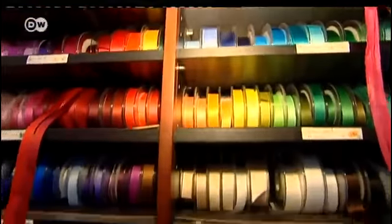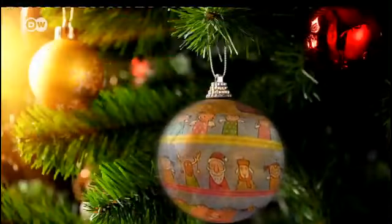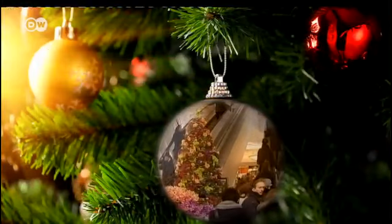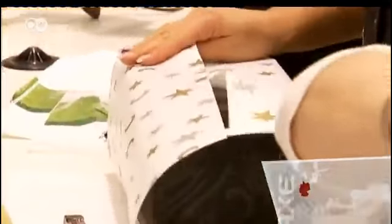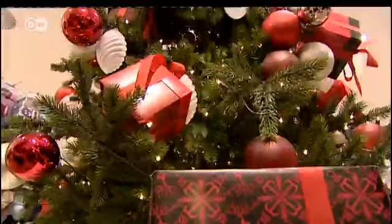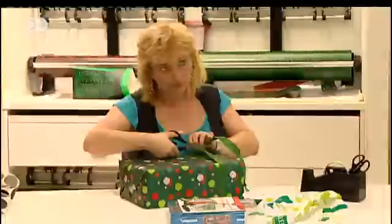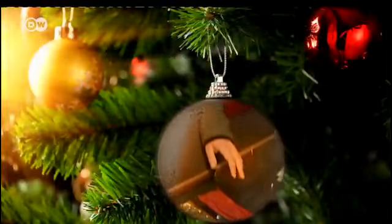Ribbons in a rainbow of colors. And countless wrapping paper designs. Despite the dizzying variety of packaging available, statistics show most Germans give little thought to the presentation of a Christmas gift. They're happy if the store will wrap it for them. On average, German shoppers shell out €41 per gift, only to have it wrapped in paper adorned with a company logo.